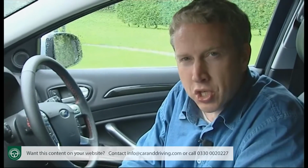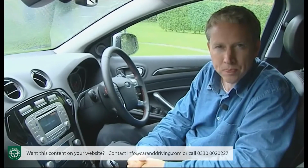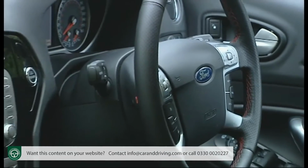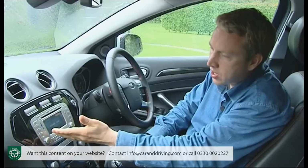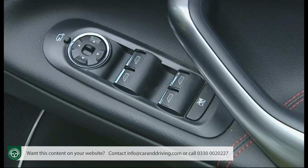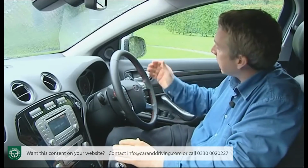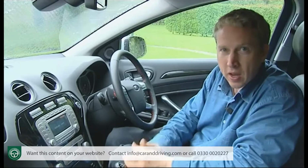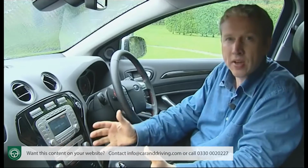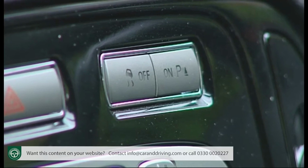Spec-wise, with powerful competition in this sector, Ford has made very sure that all the right showroom features are in place. Even basic models come fitted with features like air conditioning, cruise control, a leather-covered steering wheel, a high-quality MP3 compatible CD stereo, heated front windscreen, electric front windows, remote control central locking, Bluetooth phone compatibility and heated electric door mirrors. Now, safety-wise, you get ABS with EBA brake assist and 7 airbags, including a driver's knee airbag, plus the peace of mind of ESP stability control.